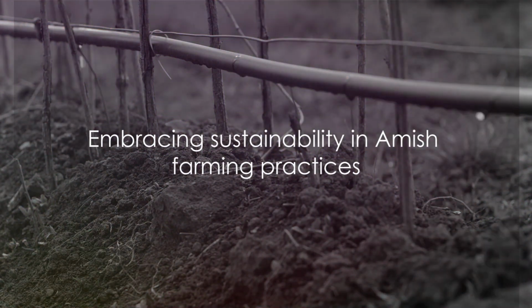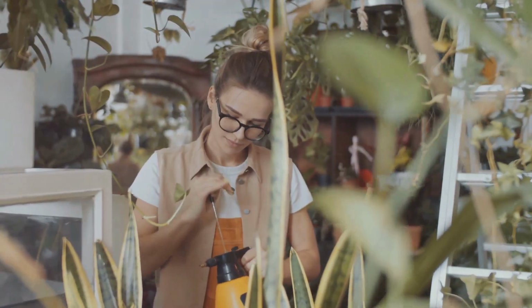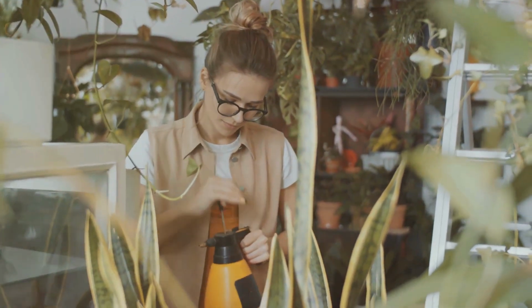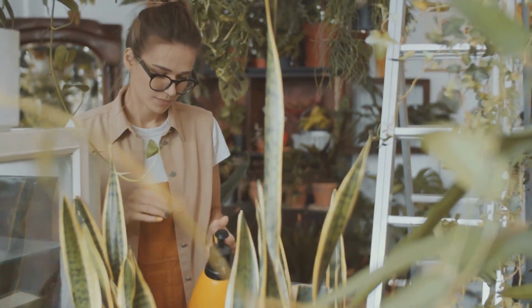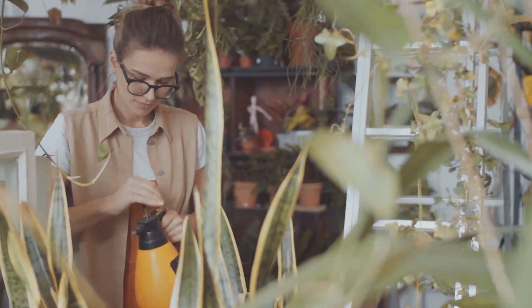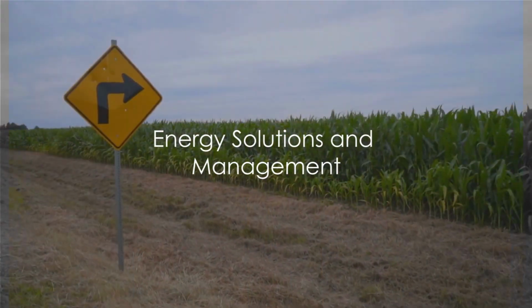In essence, the Amish approach to farming is a masterclass in sustainability and self-sufficiency. It's about working with nature, not against it, about understanding the land and treating it with respect. Incorporating these farming techniques can help preppers cultivate not just crops but also self-sufficiency. Now let's shift gears and explore how the Amish manage without electricity.